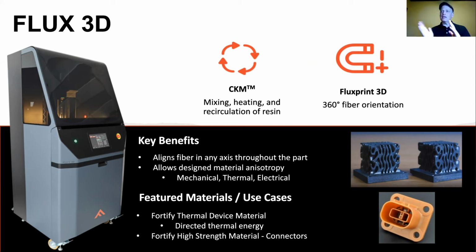We can design that anisotropy throughout the part to either create flow paths for heat or electricity, or to just create the superior mechanical properties, as we'd see in a connector application, as you see on the screen here, the ability to actually wrap those fibers around the thin-walled structures that we see in the part. So that's the essence of the three systems: the Flux Core, no magnetics, the Flux One, and the Flux 3D. It's really the same print engine with different levels of mixing, heating, and magnetics.